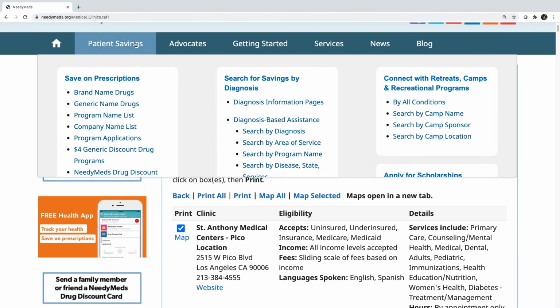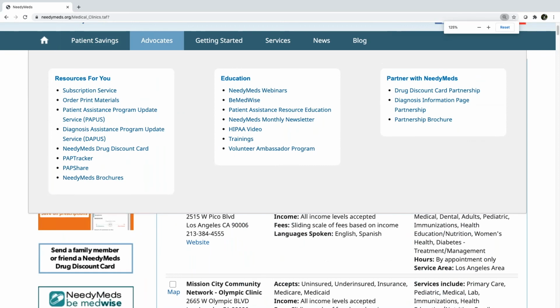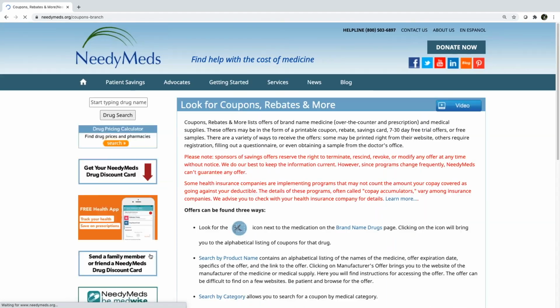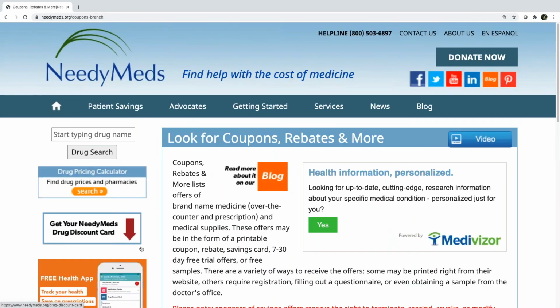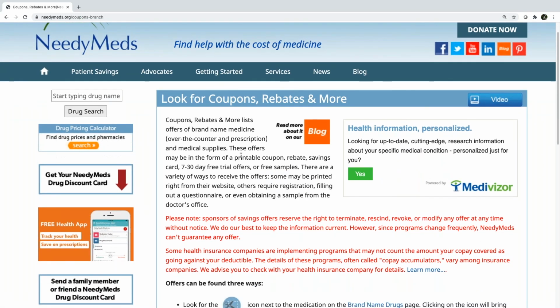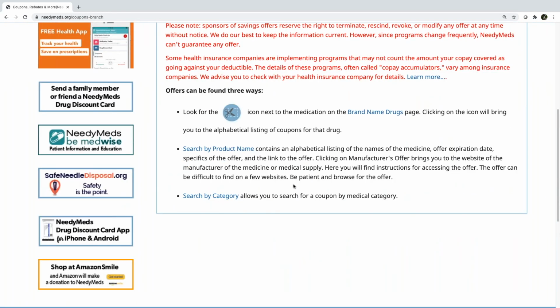Returning to that Patient Savings tab, I'd like to just review with you on the bottom left-hand side our coupons and rebates category. And this is where you can find prescriptions and over-the-counter medications or supplies for which there is a coupon, a rebate, a savings card, a free trial offer, or a free sample. Like the other sections on our website, you can search a number of different ways.